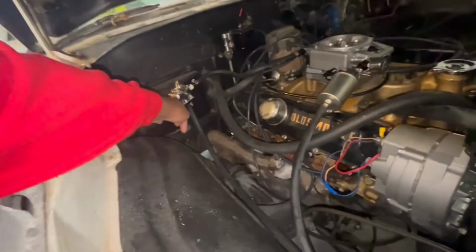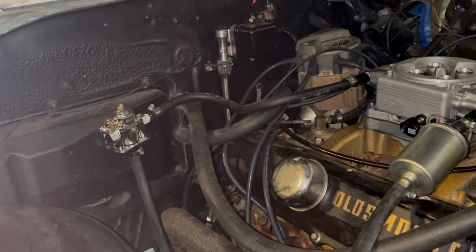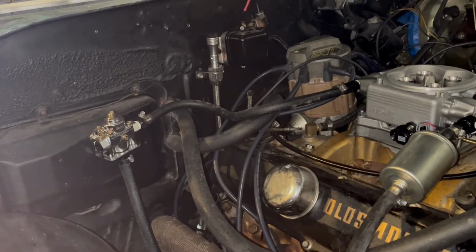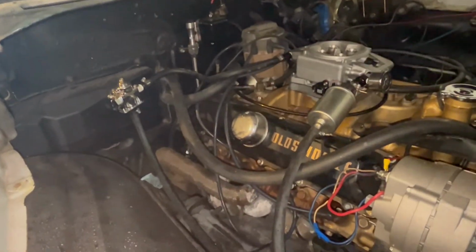So I have it running too. Here, this is my fuel regulator. In order to run a system properly, you need at least 55 through 61 pounds of fuel pressure going through, and this is my return. And just a second ago, like I mentioned, I had to run a new fuel line.